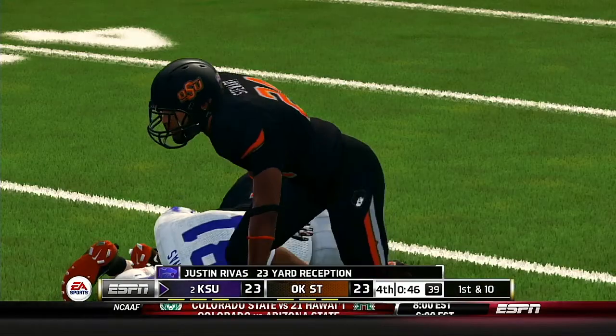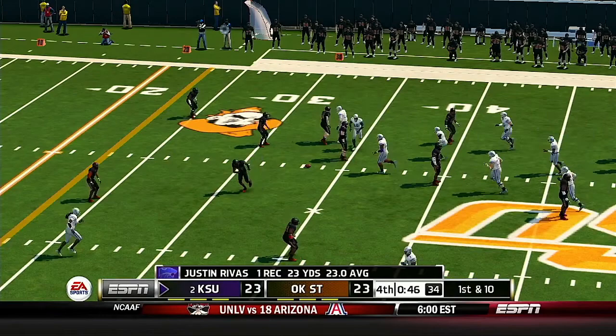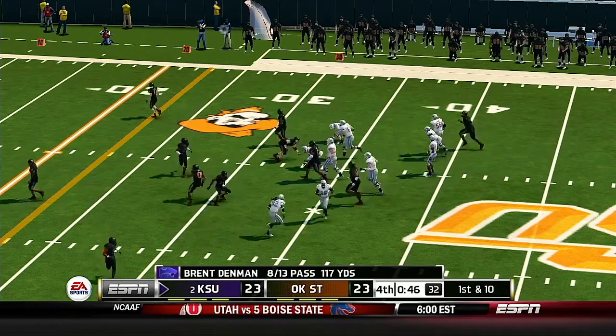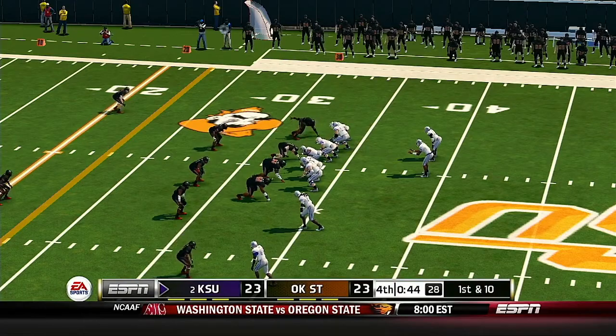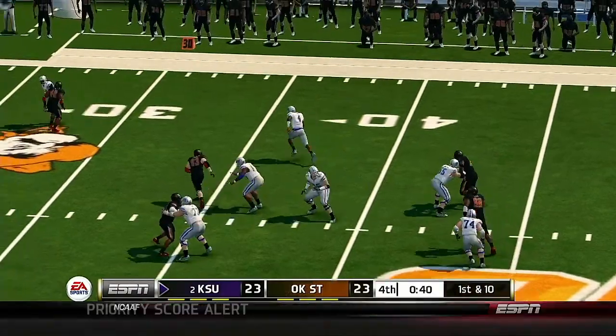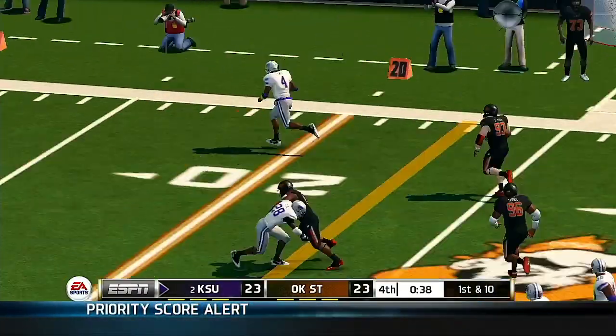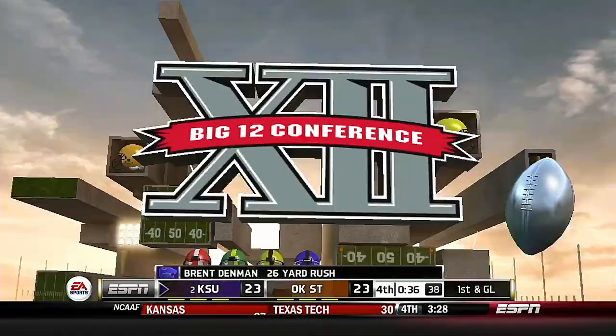Hit before it could go anywhere. We have less than a minute to go. He's going to try and scramble. He can run. Steps out of bounds, and that'll give him a first and goal.